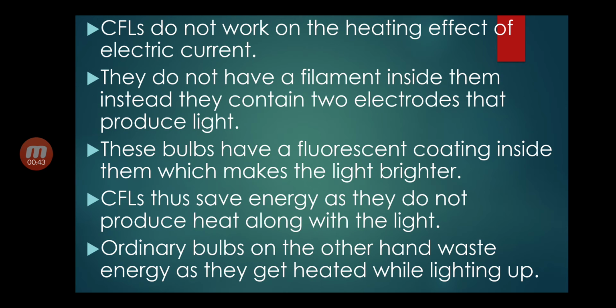CFLs thus save energy as they do not produce heat along with the light. Ordinary bulbs, on the other hand, waste energy as they get heated while lighting up.